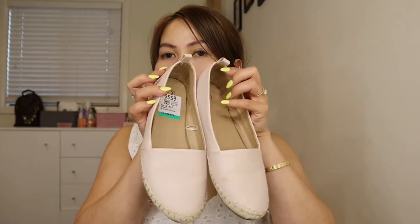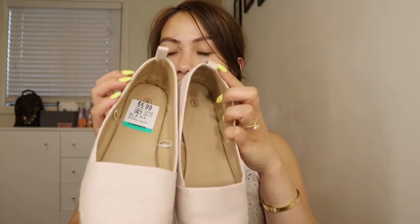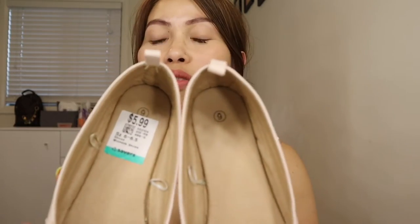So hi guys, I am back. I just gave Paris to Daddy because she was trying to take over the vlog and I couldn't do anything. So Daddy's got her now, so I can keep showing you what I got from the Ukay. I think I ended up before with these shoes. That's mine. So this is for $5.99, and that's the one.